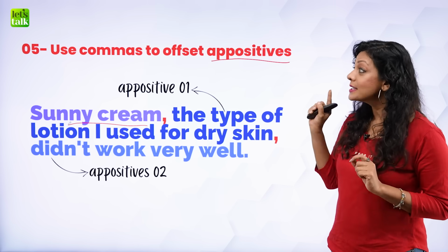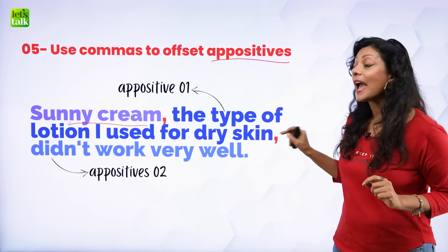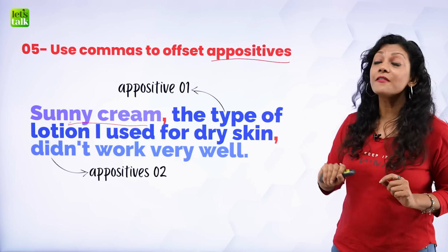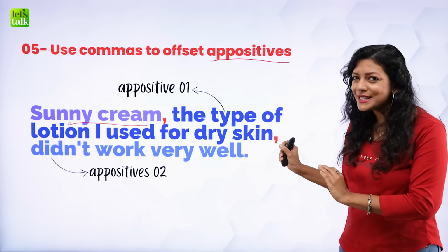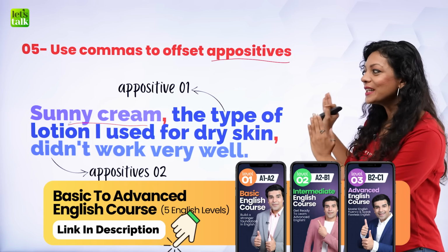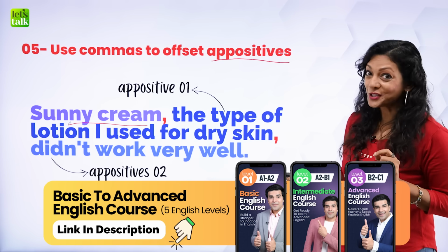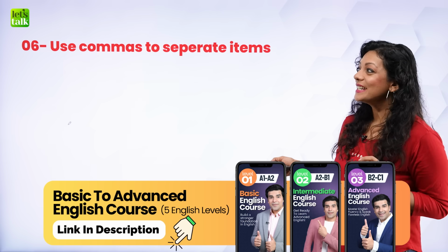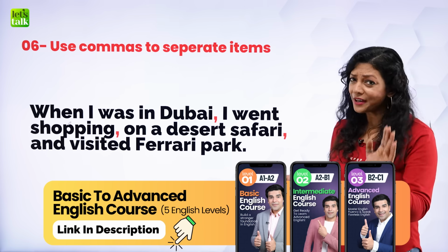Make sure there's a comma just before that and after that. Before and after an appositive. I hope this is clear. It's really simple, and just make sure that anything that is describing the noun, you know where to put your commas. All right, the next one. Use commas to separate items. This is also very simple.